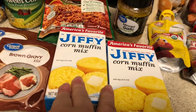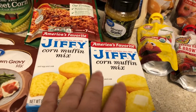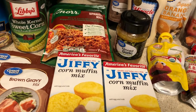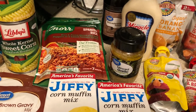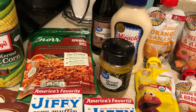So, also got 2 things of cornbread, because like I said, some cornbread and beans sound good. And I will probably make this when I make those smoked pork chops. I like to have cornbread and beans with those, because to me a smoked pork chop tastes like ham. So, I think they're really good.